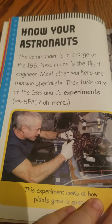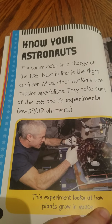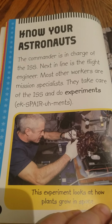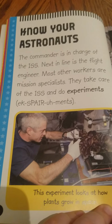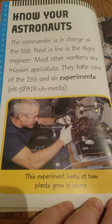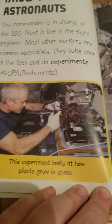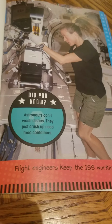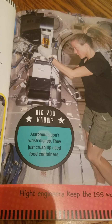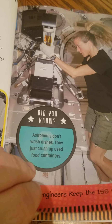Know your astronauts. The commander is in charge of the ISS. Next in line is the flight engineer. Most other workers are mission specialists. They take care of the ISS and do experiments. This experiment looks at how plants grow in space. Flight engineers keep the ISS working. Did you know astronauts don't wash dishes? They just crush up used food containers.